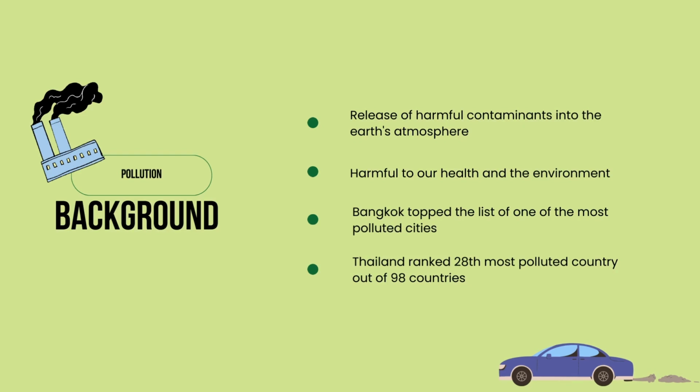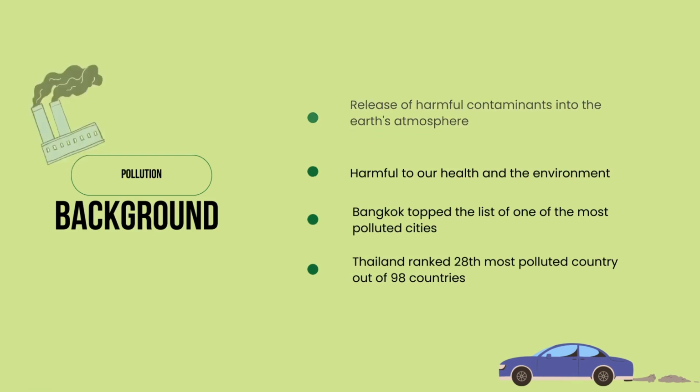As severe as the issue is, not many people are environmentally conscious, including Thais. In fact, in 2019, Thailand placed 28th most polluted country out of 98 countries, according to the World Air Quality Report. Also, Bangkok has always topped the list of polluted cities.